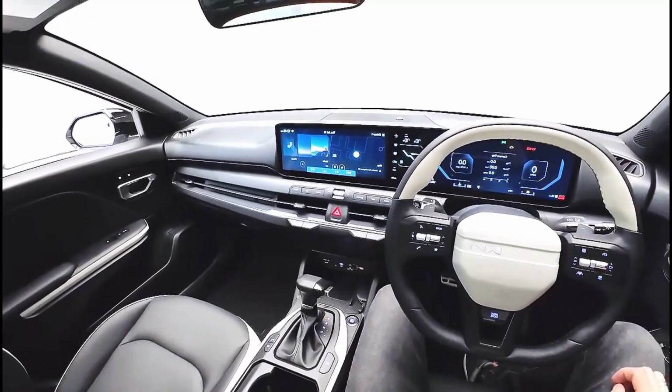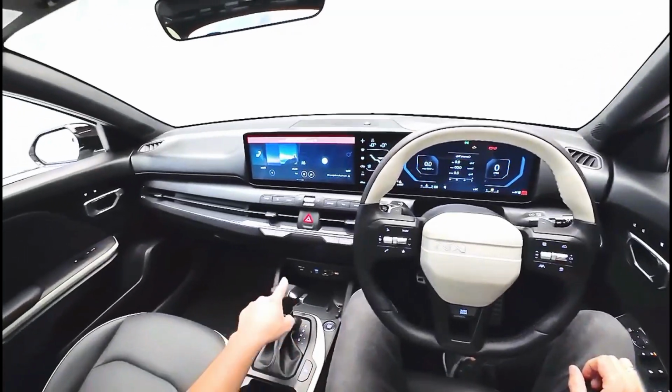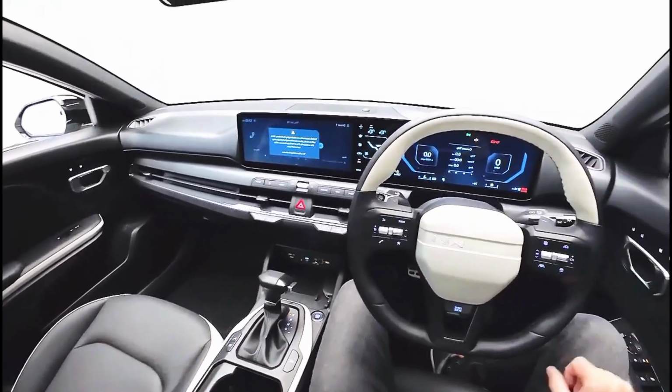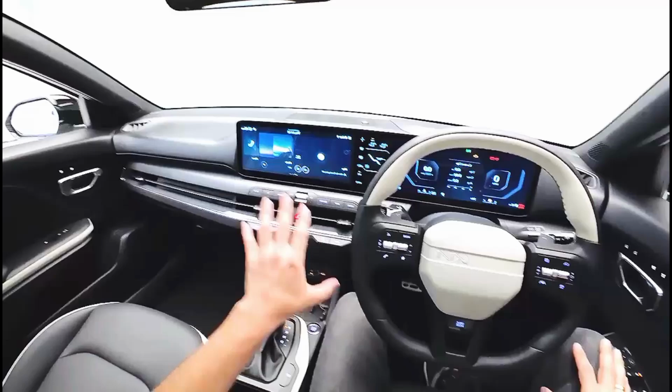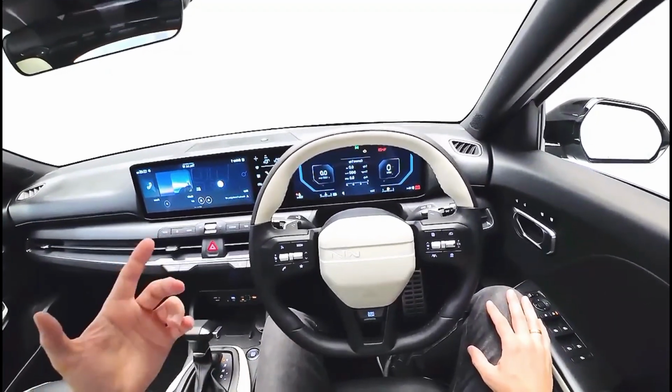This is a 1.6-liter turbocharged four-cylinder that makes 190 horsepower. That's mated to an 8-speed torque converter automatic. It's front-wheel drive. The car's not on right now, so it's telling me the vehicle's going to turn off in 5 minutes. That's fine. We're in studio space. Can't really turn this on, let it idle.